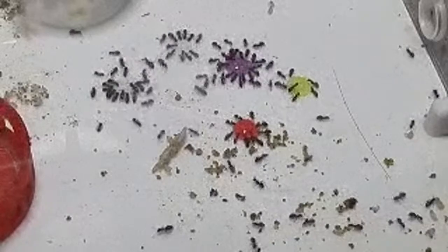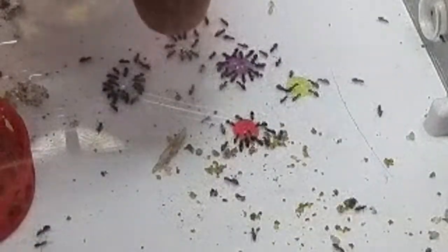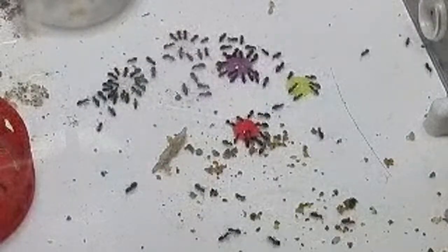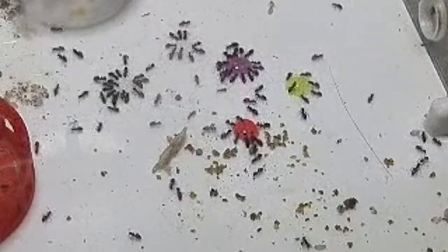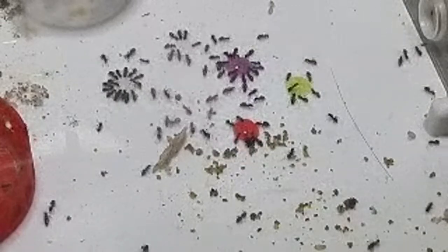Yeah, they've nearly devoured that drop there. Try not to prod them. Hey, drink it up. If anyone wants to see any ants as well, maybe the Pogonomyrmex barbatus in a bit.